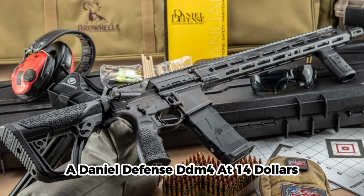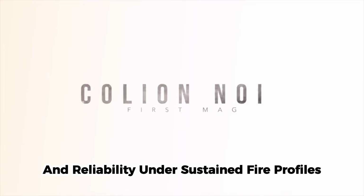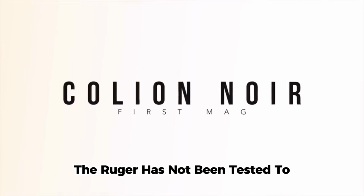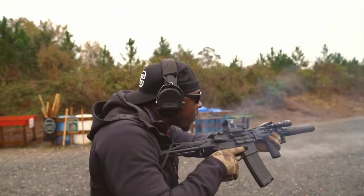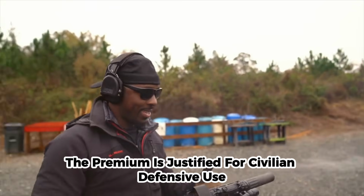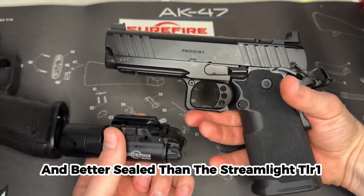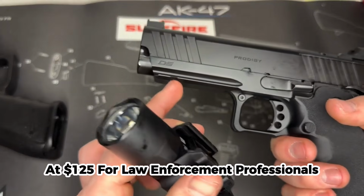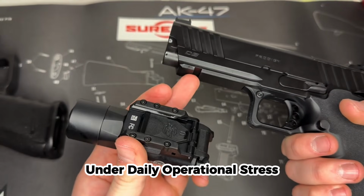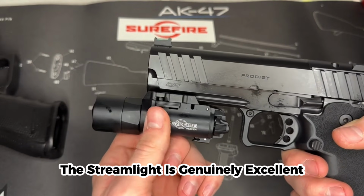A Daniel Defense DDM4 at $1,400 has tighter tolerances, a better barrel, and reliability under sustained fire profiles the Ruger has not been tested to. For competitive shooting or high round count applications, the premium is justified. For civilian defensive use, the Ruger is sufficient. A Surefire X300U-A at $240 is more durable and better sealed than the Streamlight TLR1 at $125. For law enforcement professionals under daily operational stress, the Surefire is worth it. For civilian defensive use, the Streamlight is genuinely excellent.